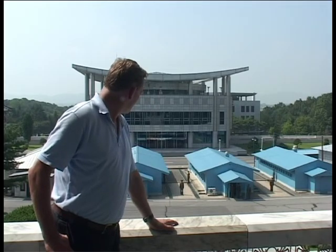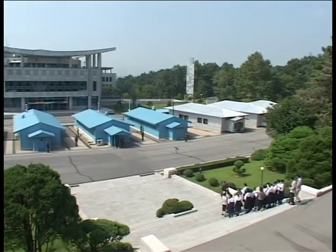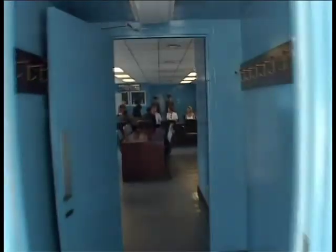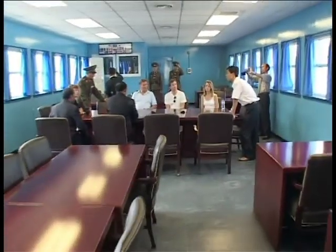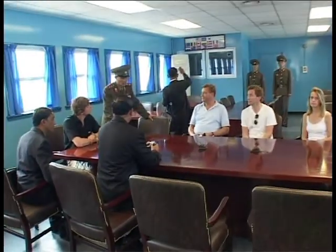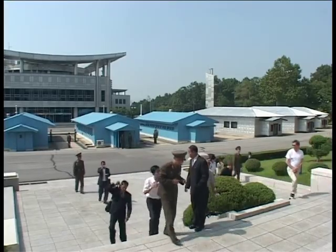These 5 sheds span the border, and North and South Korean border guards eyeball each other across the narrow line. The modern building towering over the sheds is the South Korean Visitor Center.